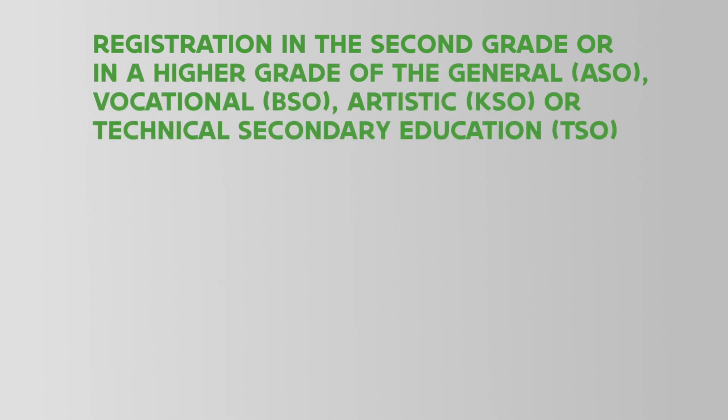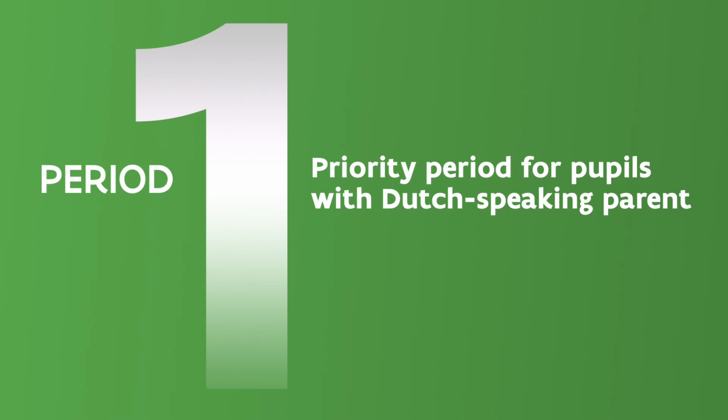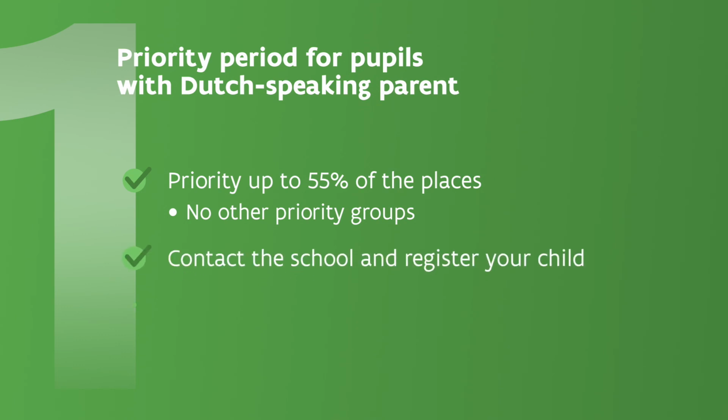Would you like to register your child in the second grade of secondary school or in a higher grade of the general, vocational, artistic, or technical secondary education? In that case, there is another registration procedure that takes place in 2 periods. The first period is the priority period for pupils with a Dutch-speaking parent. They have priority for 55% of the places. There is no priority for brothers and sisters, children of staff, or for GOK and non-GOK pupils. Contact the school between the 10th and the 26th of May and register your child.